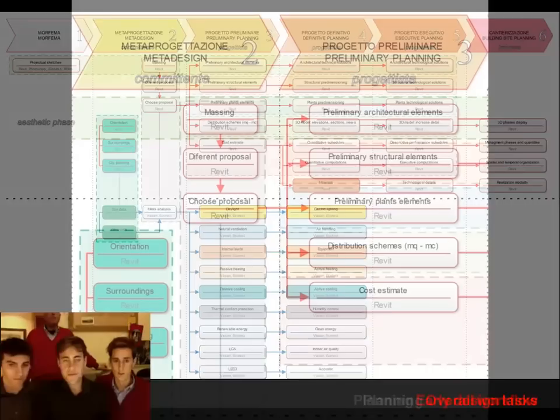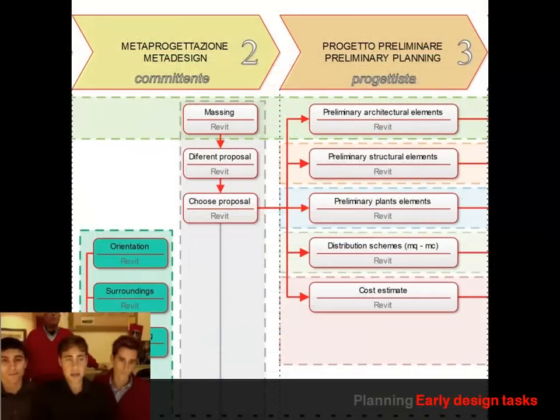So in the next slide, we can see that in this contest, our attention is paid on the method design and the preliminary planning. And so we told the young students the way to work and the tools to be used. So in Revit, we understand that we can create masses and then create different proposals and then work with them in order to understand the best solution about the distribution of space, but also to understand the problems linked with the energetic side.